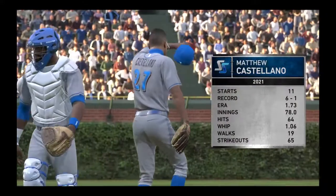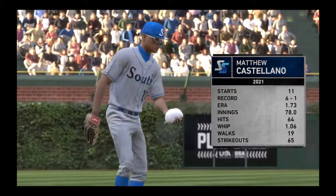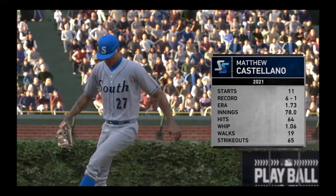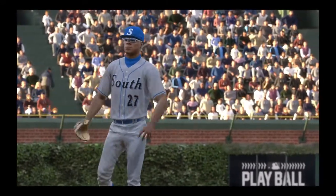Matthew Castellano, the Dominican left-hander, will get the nod to start here. What do we need to know here, Danny? Hey, it's hard to have all 4 of your pitches on, but I think if this guy can have 2 or 3 of his 4 pitches and have command of them, he's going to have a really good game.